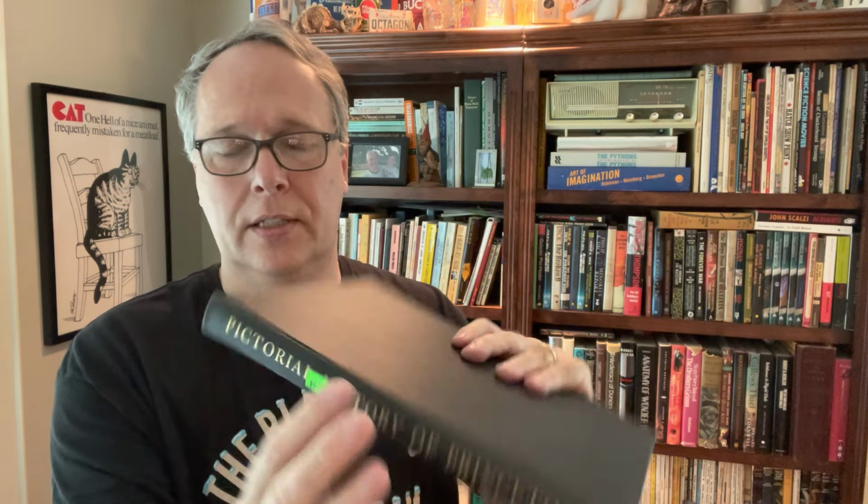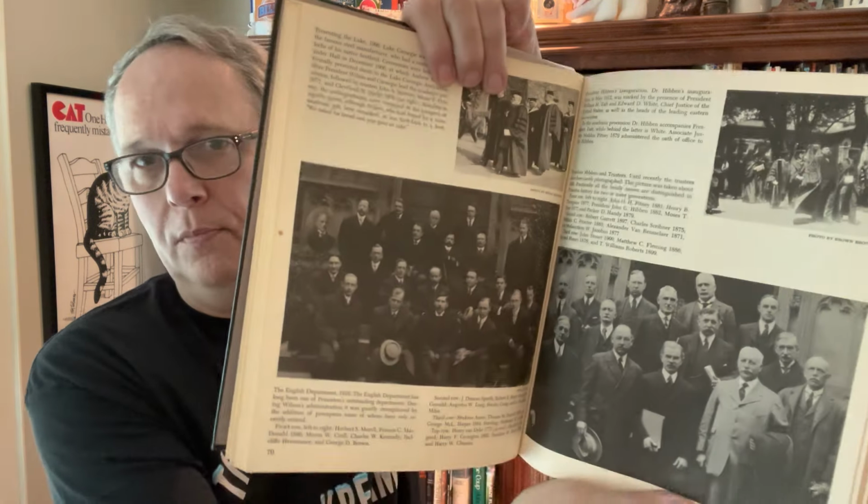Pictorial History of Princeton has its original $4 sticker on it, and it gives tons of photos through it, right? Then there was the Chapel at Princeton. The Alumni Weekly was like $25. The pictorial one, that's only like 8 or 10. The chapel, it's a first edition. This is 15 to 20.